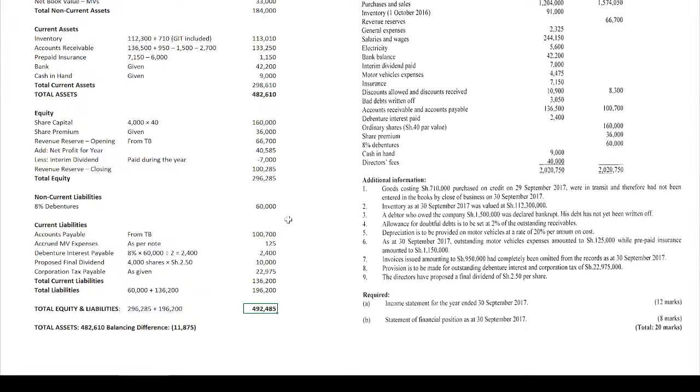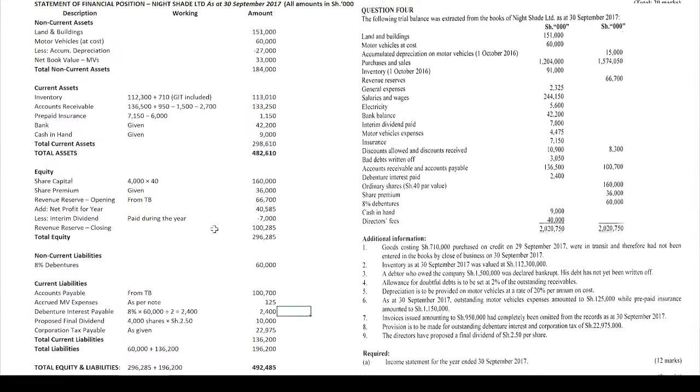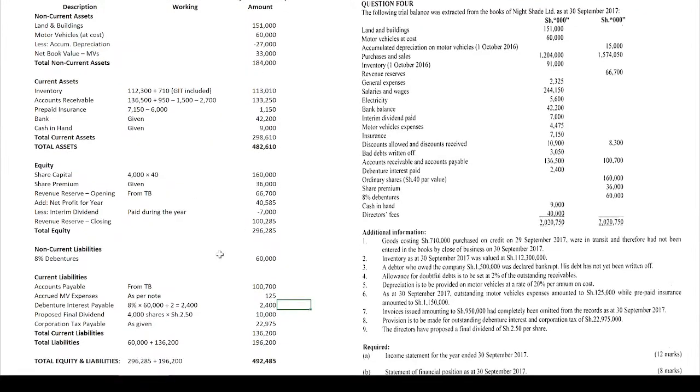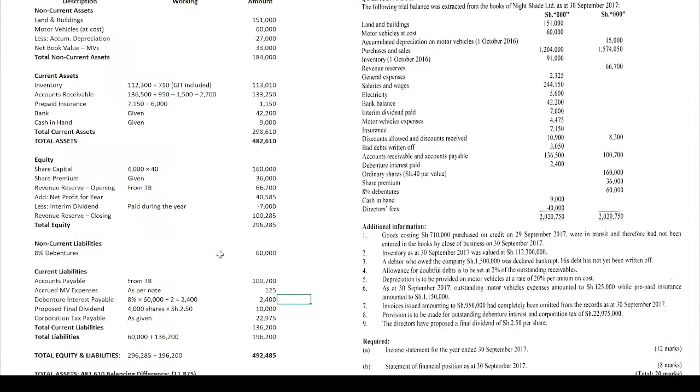So these are some of the items that may have occurred either during the goods in transit, the provisions or the depreciation, any one of them. But if you have included most of these cases correctly, you are going to get most of the marks. So this is how to handle these questions, and for sure you are going to pass if you can have it done like this.